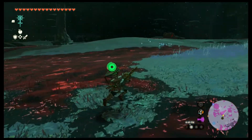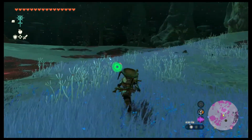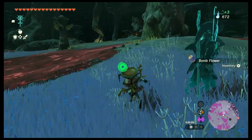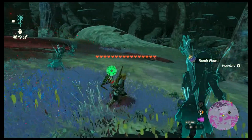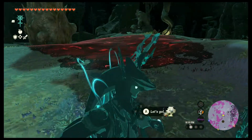See if I can avoid getting gloomified over here. We got tons of pose. I can use more of these. Can always use more of these. Always. It's never a time where I can't use more of those.